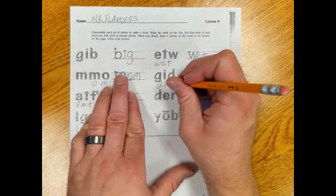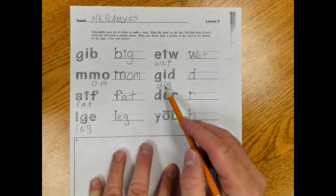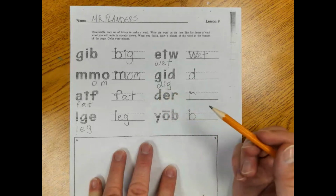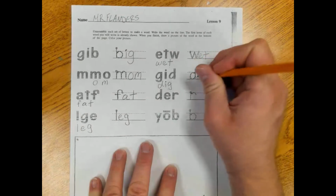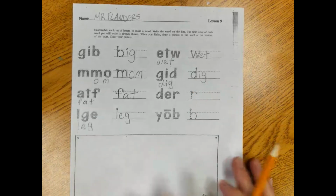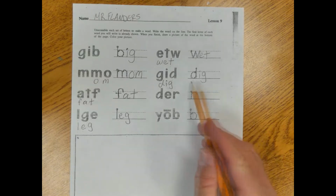Okay, D, I, G. Let's take a look at it now. D-ig. Dig. Is dig a word? That it is, my friends. So we're going to write it down. D-I-G. Dig. And make sure as you're writing it down, you're saying those sounds out to yourself, or out loud to yourself as well, okay? Because it's really going to help you remember those sounds. Dig.